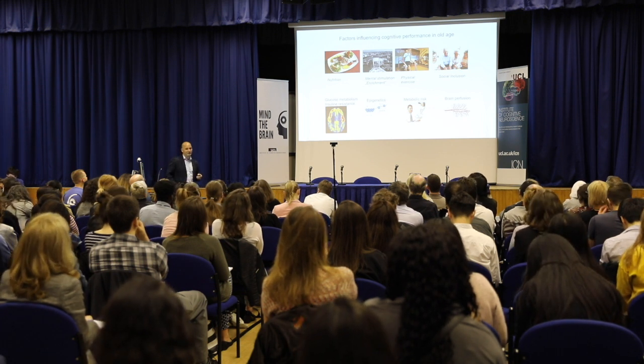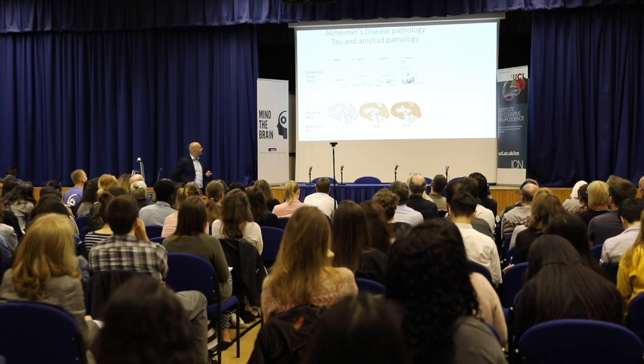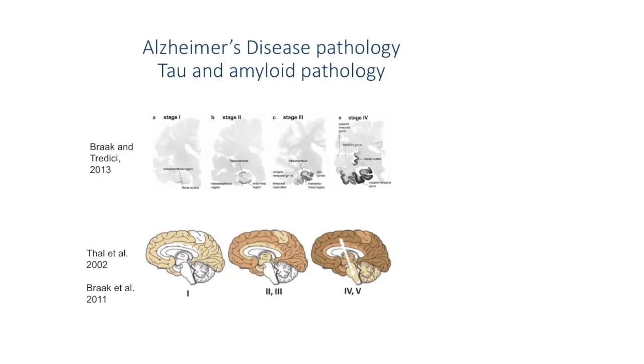But aside from these factors, it turns out more recently that also when we just look at individuals who seem cognitively normal and don't have dementia, we need to take into account the changes that we would normally ascribe to Alzheimer's disease. Unfortunately, this is not very well visible, but what you should see here are cross-sections of a brain. So in Alzheimer's disease, we have basically two culprits. These are toxic proteins that accumulate in the brain. One is called tau, and the other is called amyloid.